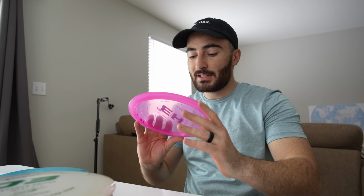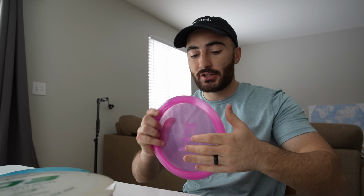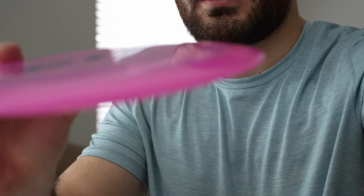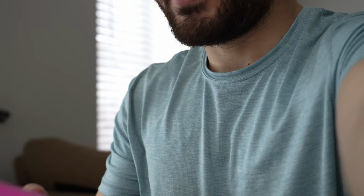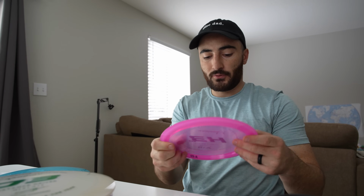Next, H3 V2 Air. 11, 5, negative 1, 2. The Air is their lightweight, so this is 164 grams. Whoa, that's an interesting looking disc. Look at that. That's kind of like a triangle and very flat on the top, so I bet that makes it pretty good for a straight to turn forehand.